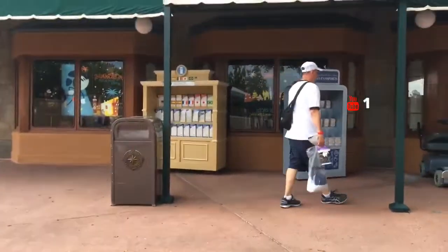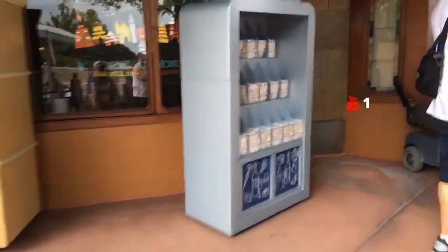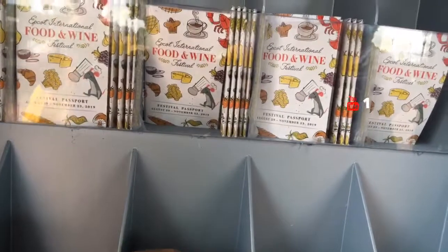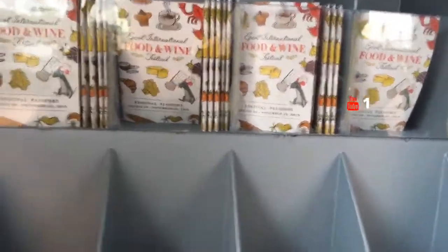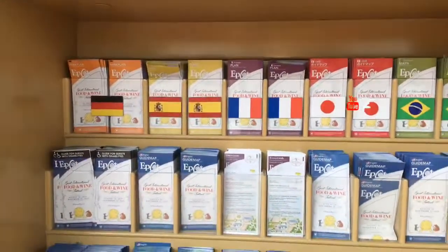So we'll run through the gift shop here real quick. And this is where you pick up the festival passports. And it looks like it's going to start raining. So I'm going to pick up a couple of the festival passports because I have friends that are always wanting information on that. And this is where you can get all your various guide maps.